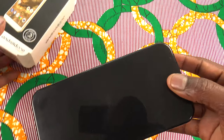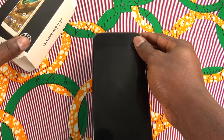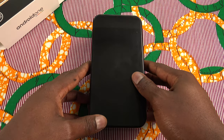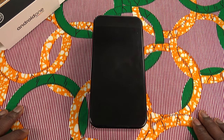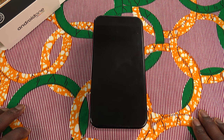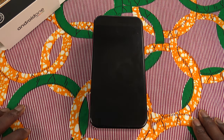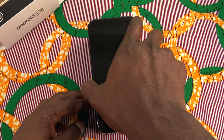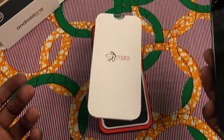So yeah, let's dive into this and actually see if we can just move this on the side. Let's see if this actually meets world standards, because we don't live in a vacuum anymore. We have to compare ourselves to the world, the bigger and the broader world. So without further ado, here's the Mara.